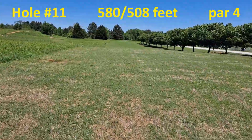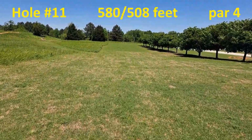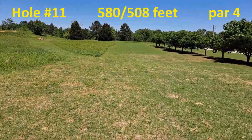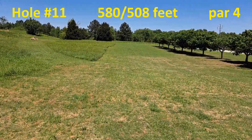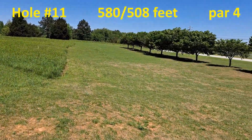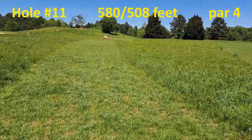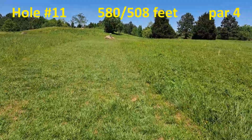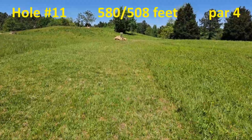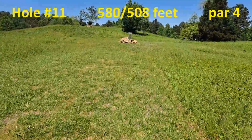This is another long hole, and it is completely open. Some places call this a prairie-style hole. It features a mowed grass fairway with some tall grass on either side of the mowed grass fairway. This hole has 2 baskets. We're going to walk to the yellow basket, which is off to the left. The red basket is an alternate basket, and it's straight ahead. Those 2 baskets are the reason that you see 2 distances at the top of the screen. The 508 feet is to the yellow basket, which is actually the short basket. And then the 580 feet is to the red basket, the one off to the right.